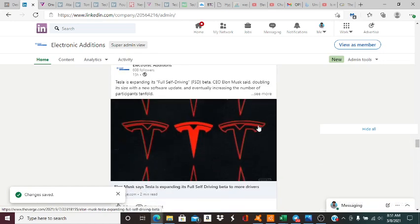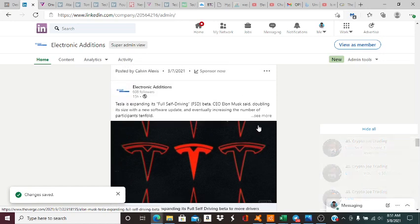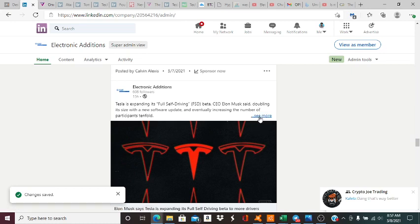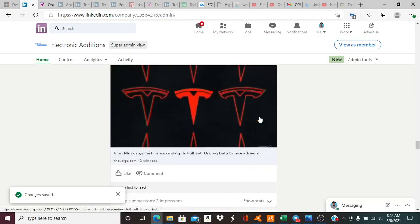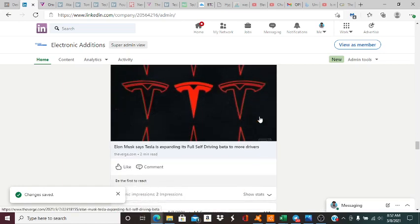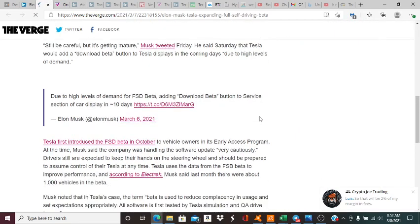Moreover, guys, it looks like news on Tesla. So Elon Musk says Tesla is expanding its full self-driving beta to more drivers, right? So Tesla is expanding its full self-driving beta, the FSD beta. CEO Elon Musk said it is doubling its size with a new software update and eventually increasing the number of participants tenfold, right? So this is going to be huge, right? So the full self-driving beta is coming to more drivers, right? Let's figure out a little bit more. What does that mean, right?